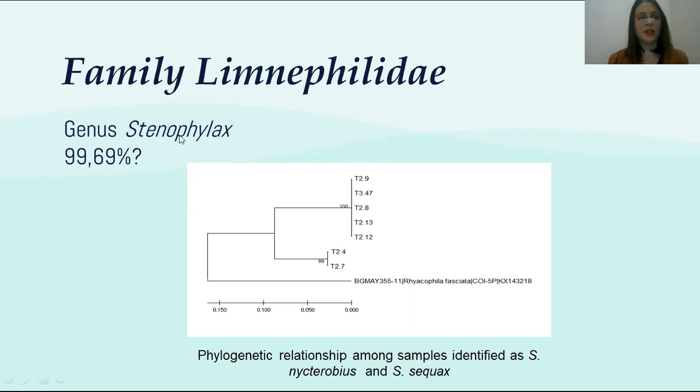So, genus Stenophylax had 2 species in our sample. 6 specimens belonged to Stenophylax nycterobius, and they all had the same haplotype. However, this haplotype was not known in the BOLD database. We had a match of 99.69%, so it was a new haplotype for this database. Regarding Stenophylax equax, we had 2 haplotypes in 2 samples, but both of them were previously known in the BOLD database, so we had a 100% match.